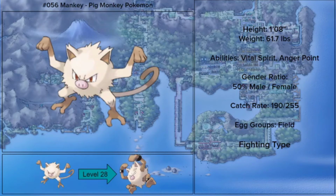Mankey is a simian Pokemon similar to a New World monkey. It is bipedal with a round body covered in whitish shaggy fur. Its nose is similar to a pig's snout, and it has narrow red eyes and triangular ears with brown insides. Mankey's 3-fingered hands, 2-toed feet, and the tip of its curled prehensile tail are brown, along with its snout. It is the smallest Fighting type.